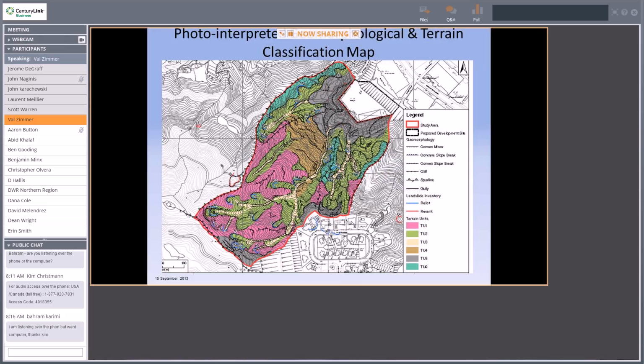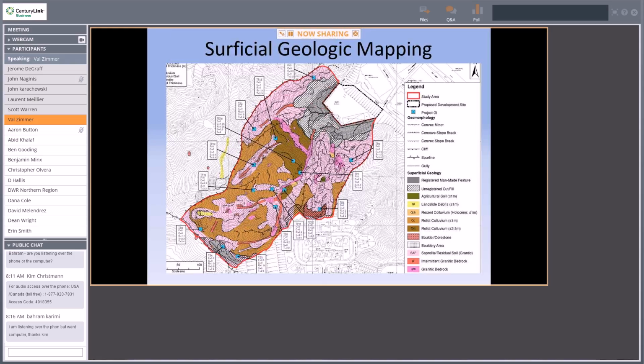The main product that the engineering geologist will develop for a landslide study is a photo-interpreted geomorphological and terrain classification map. Essentially, each of these colored areas shows a unit of terrain that has similar geological, hydrological, topographic, and geomorphological conditions. When you have a similarity of those conditions, it usually relates to similar magnitudes and types of landslide hazards.